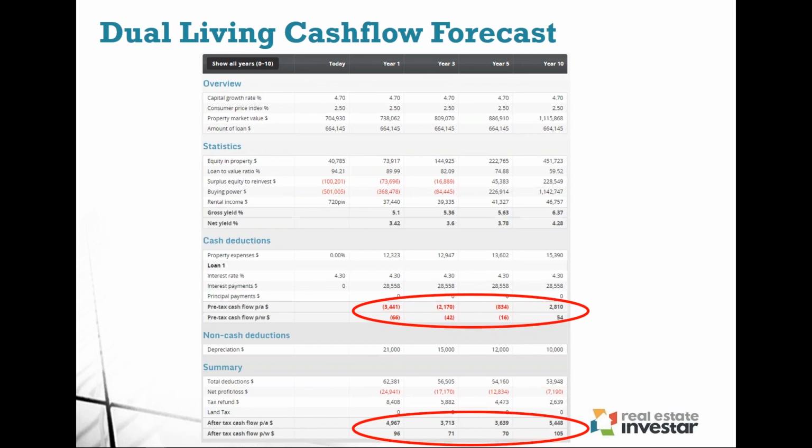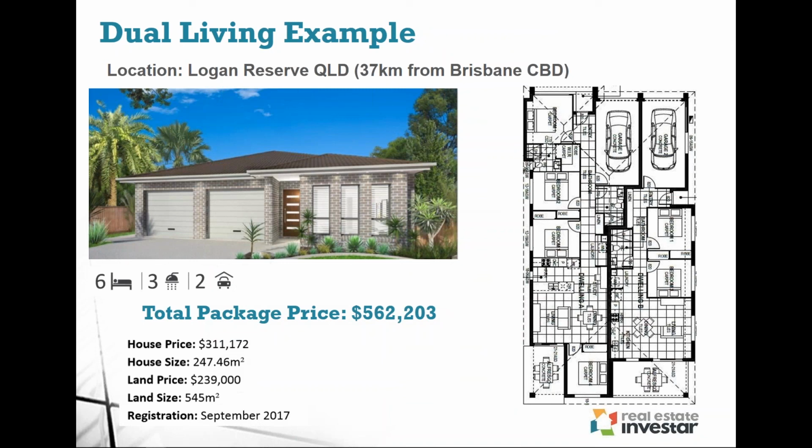Here's a dual living example. So this is in Logan Reserve, 37 k's from Brisbane CBD. It's close to primary and secondary schools, major shopping centres nearby. You can get onto the Logan motorway or the M1 to go up to Brisbane or down the Gold Coast. Logan Hospital, train stations all close by. So it's really, really conveniently placed. Again, the bedrooms are away from the common wall. 6-bed, 3-bath, 2-car configuration, just a little bit over $560 for this particular one.